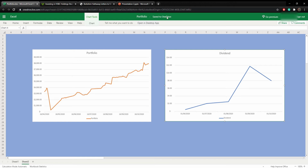So we can see here the portfolio value is just encroaching $8,000. So we peaked it last month, dropped down, and we're just sort of peaking up there again. We've had a dividend income in October of $7.99, so slightly less than in September. However, there were just fewer companies paying dividends this month.